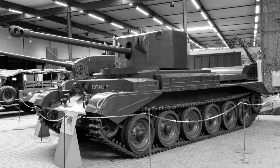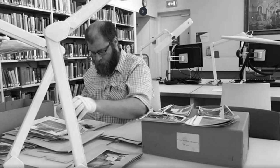Today, just 2 A30 Challenger tanks remain. A good example in the Netherlands, and a very damaged one in storage at Bovington, and no Avengers survived, or perhaps they simply have not been discovered yet.